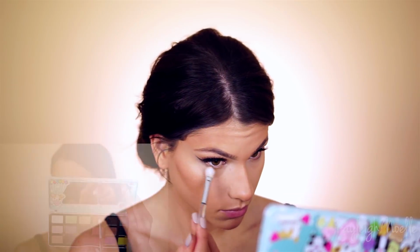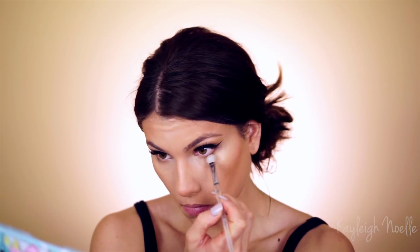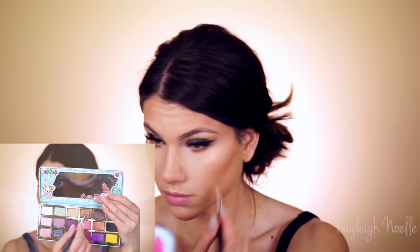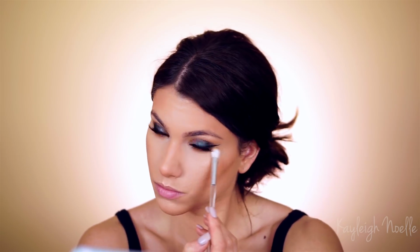Back to the lower lash line, same shadows as the top eyelid. Start with the light brown, bring it from outer to inner corner, and then blend it downwards to make the eyes appear larger. Go in with the darker shades, the chocolate brown first, keeping it closer to the lash line, but also taking it from inner to outer corner.